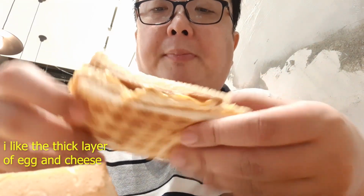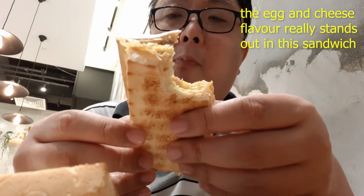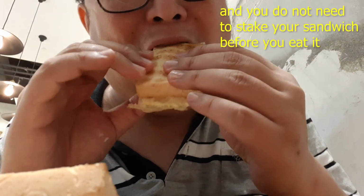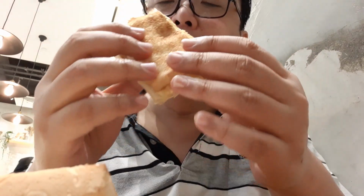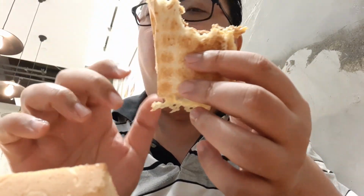Yeah, so this is me biting into that sandwich. I actually prefer this sandwich to the earlier one. Definitely, when you bite into this, you can taste more of the eggy flavor, the cheesy flavor, and that goes very well with the toasted bread. The meat here is also tasty, just that it is a bit thin. I would prefer it to be a bit thicker, but other than that, it is still a very good sandwich. If I come here again, this is what I will get.